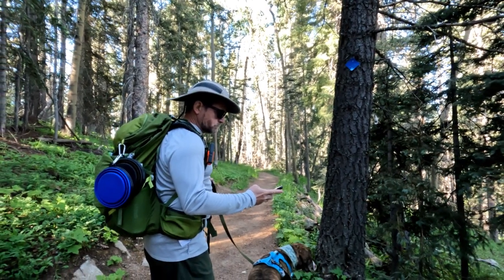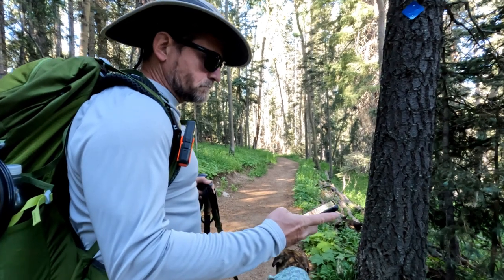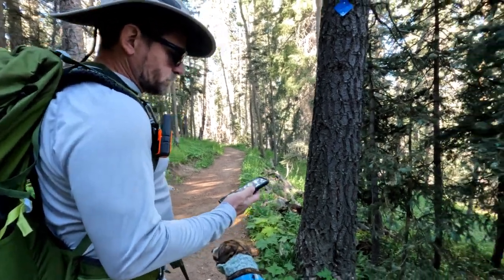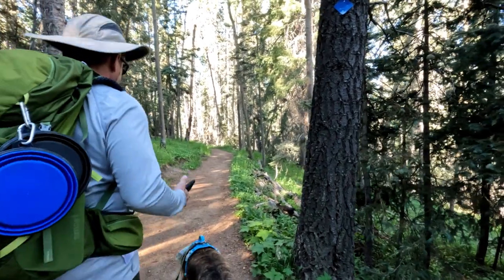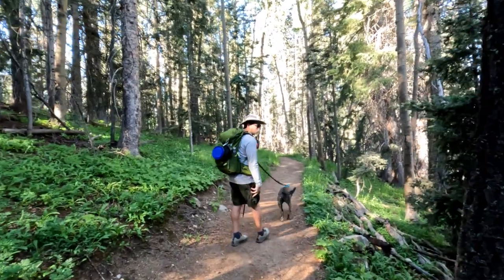Ron's tracking us on All Trails. Is it working? Yeah, it says we're at over 10,000 feet. Oh, well, we are at 10,000 feet. Okay. 10,300. Huh. Okay. That's right, Chief. Let's head on back out. Beautiful shady trail so far.